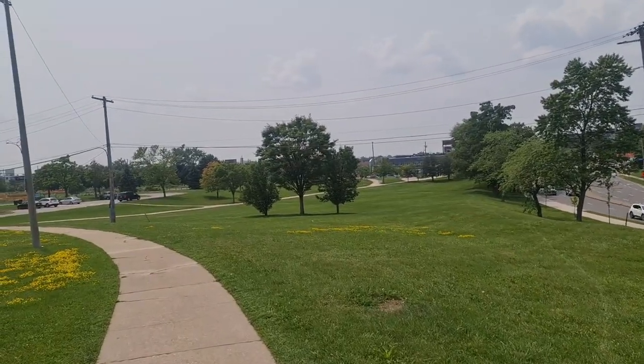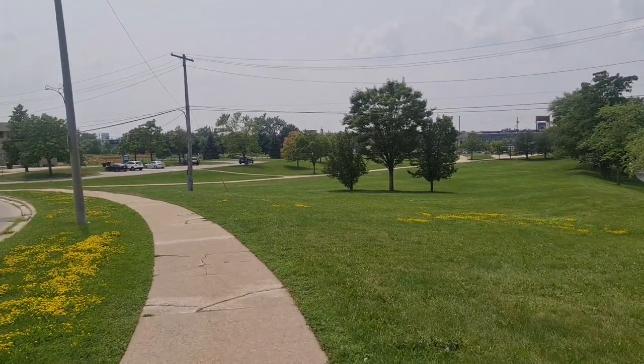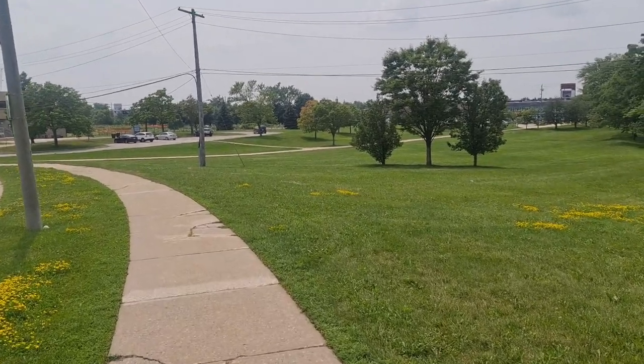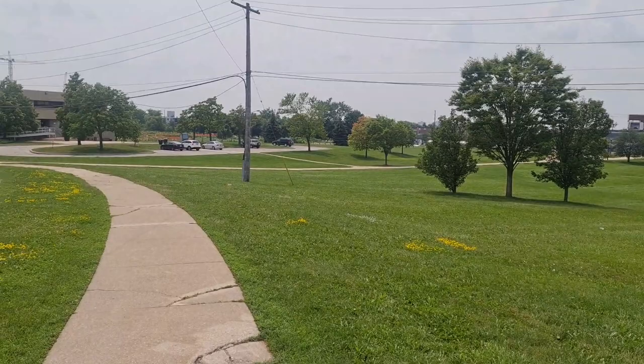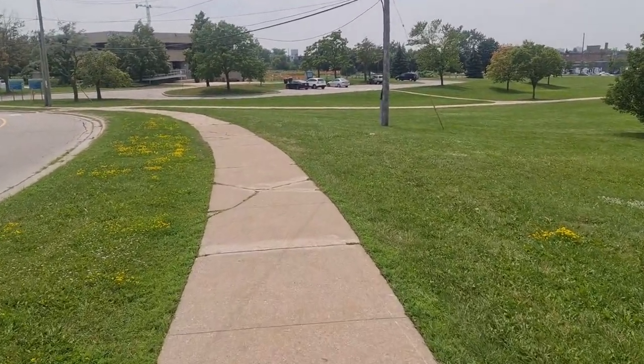My outfit is also good for walking and active. Ano ba yon? How do we call it? Active activities.